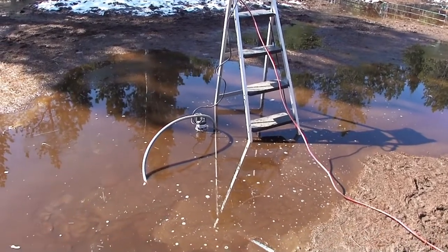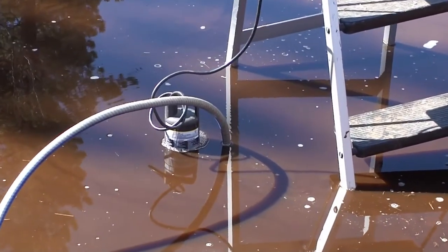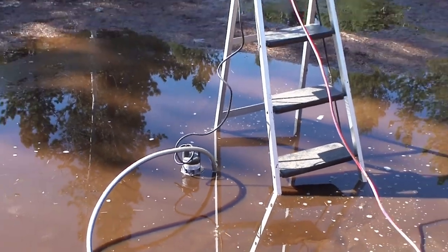Check out this water. This is actually the deepest I've ever seen. Actually, I scooped this out with the skid steer real deep right here accidentally, and it's really deep. So this is the final setup right here before I plug it in. And then let's go plug it in.